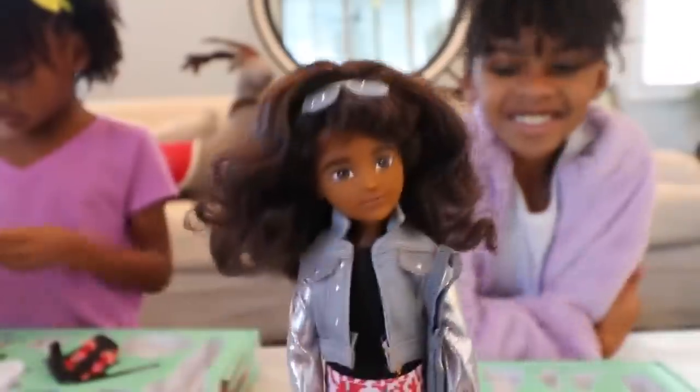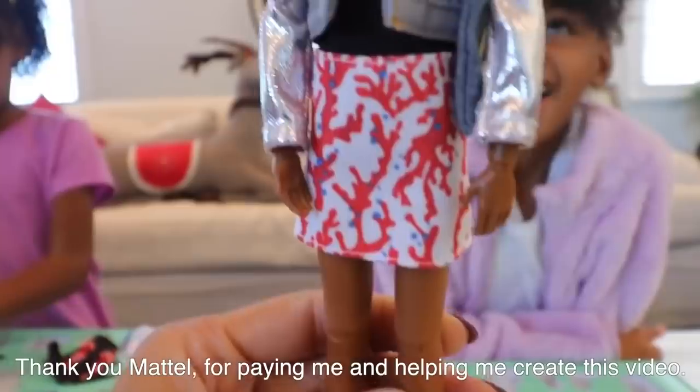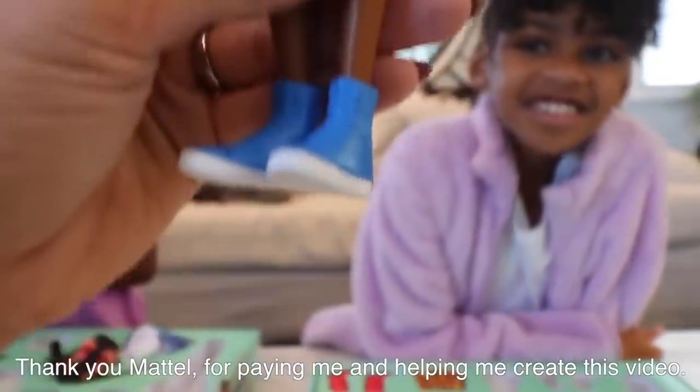Okay, let's add this to her outfit, then she'll almost be done. Because I love wearing pants or skirts. All right, there you go, girl. All right, guys, so Naya's doll is done, and she looks amazing. Look at her cute blue shoes. She has this coral skirt. I just realized there's blue in the skirt, so I see what you did there.